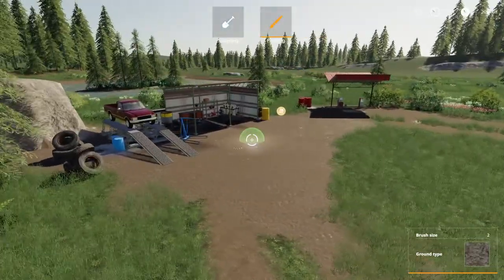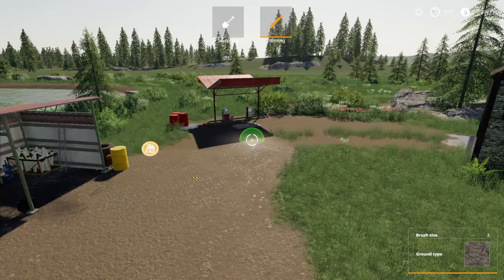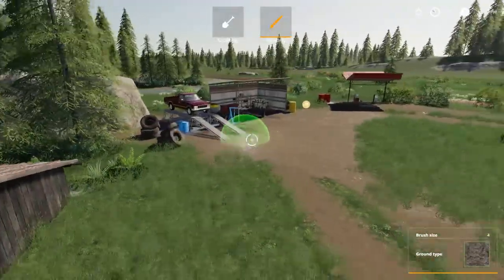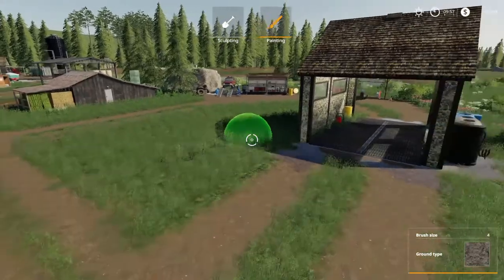I like that one. I got my truck over here getting the oil change. I also have the old gas station mod over here. Got a couple of the tanks thrown in. I started to decorate this. You know, threw a couple piles of tires down. Dropped in my wash station.